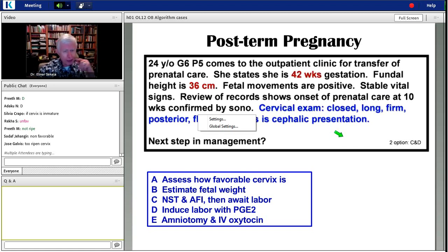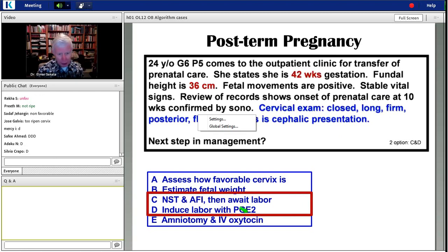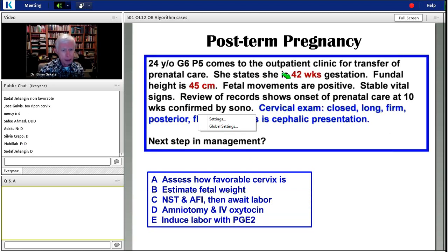Now, what I talked about in the flow chart is we would go ahead and use prostaglandin. And I think that is certainly a reasonable thing to do. But let me just throw this in. If the fetus isn't too big, if the mom wants to wait, as long as NSTs and AFIs are okay, I would go along with that. But in most cases, we would induce labor with prostaglandin. Now, I'm going to change the scenario just a little bit. She's 42 weeks and 36 centimeters. Now it's 42 weeks and 45 centimeters.